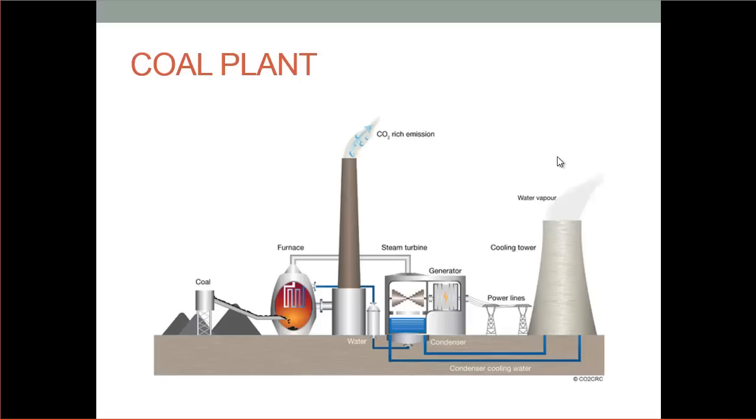So let's just talk about a coal plant a little bit, okay? This is a very simplified picture of a coal plant. I've got coal here, and I burn the coal in a furnace, and I've got a bunch of water pipes. So I generate a big fire, get it really hot, and I run water through pipes that turns to steam. And then I take the steam and I run it through a turbine. The turbine drives a generator, which makes electricity, right?